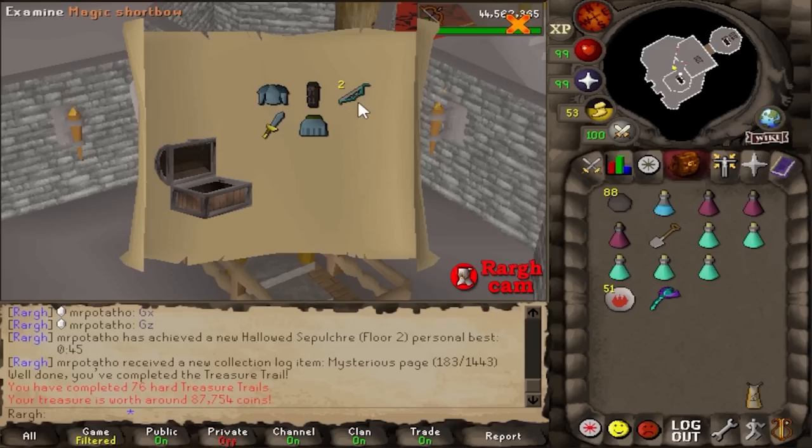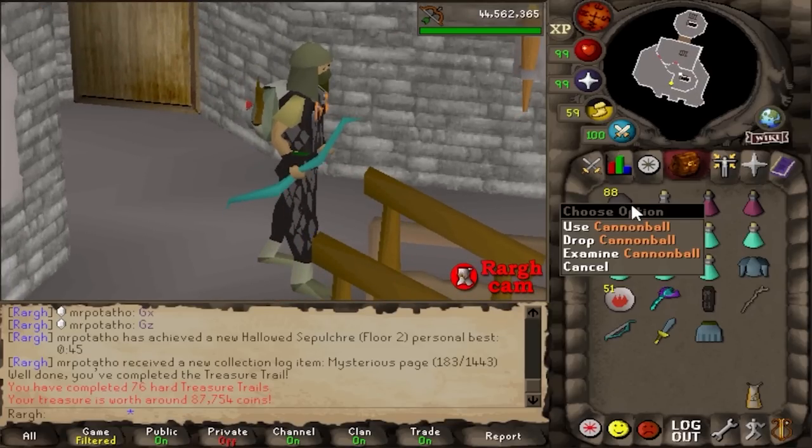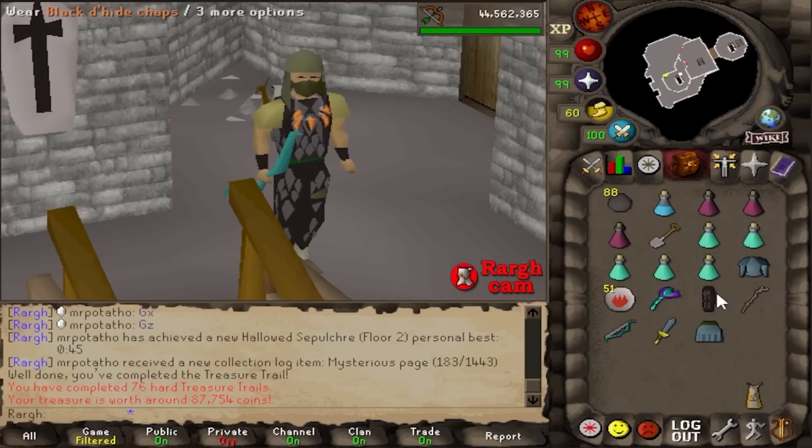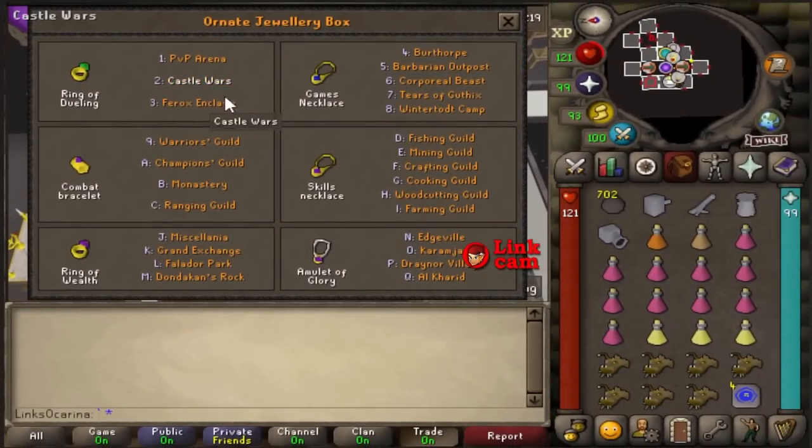Oh my god. OMG. We got two of them. I only have 88 cannonballs left. We gotta make that count. We gotta make 88 cannonballs count. All right, I've worked out my plan. We are gonna go back to Ferox now.